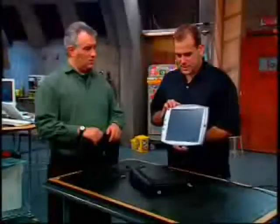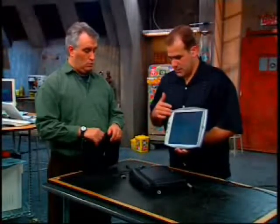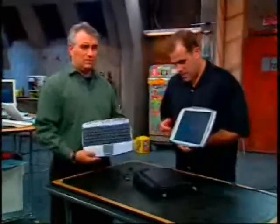So what's interesting... Is this a Crusoe in here? It is a Crusoe. It's about $2,000 for this combo with the presentation case, the PC itself, and the remote keyboard unit. It's not a bad-looking keyboard.